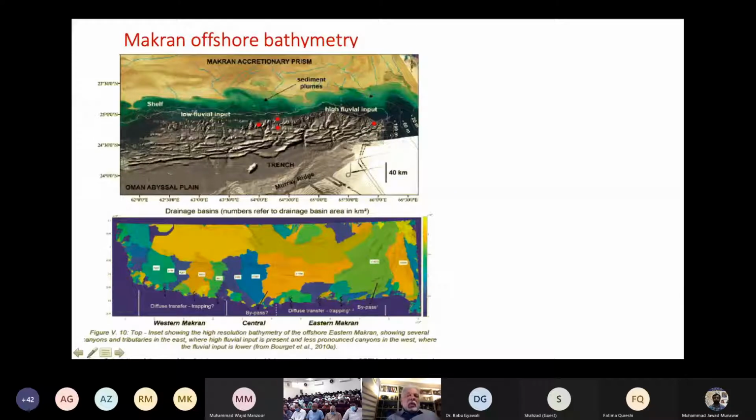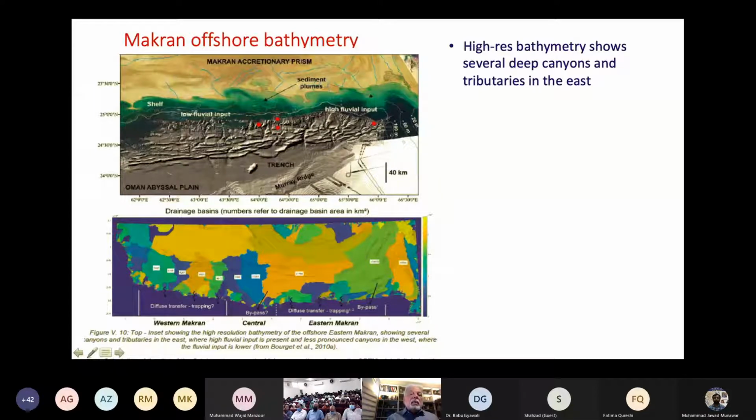Okay, now here is a very nice picture of the bathymetry. German researchers have taken these very nice bathymetric pictures with their system on their ship, and you can see a lot of deep canyons here on the Pakistani Makran side, but not so deep and not so prominent on the Iranian side. And that's also a very distinct difference. So high resolution bathymetry shows several deep canyons and tributaries in the east, and less pronounced canyons in the west.